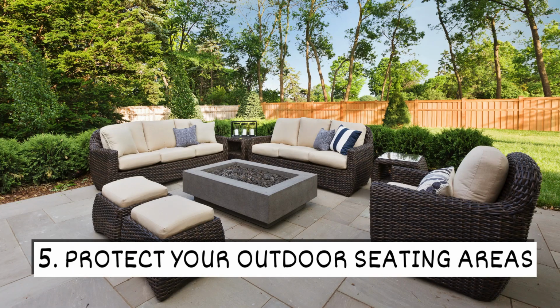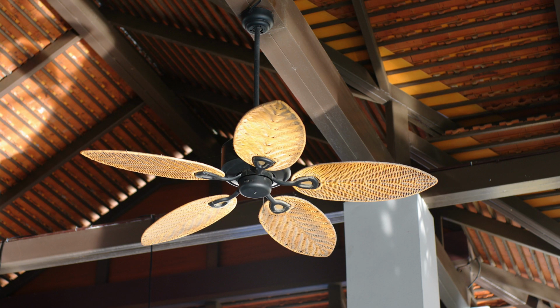5. Protect your outdoor seating areas. Adding fans to your patio or deck can make it harder for mosquitoes to fly near you.